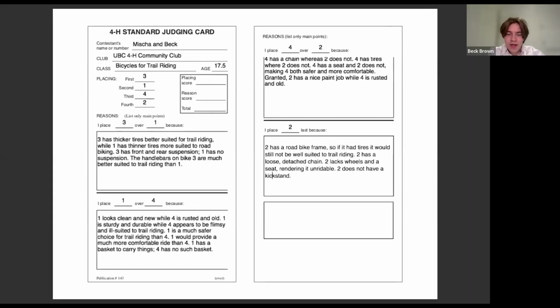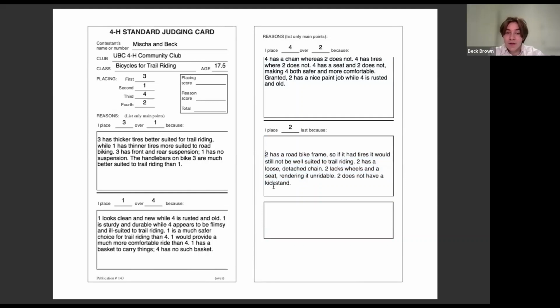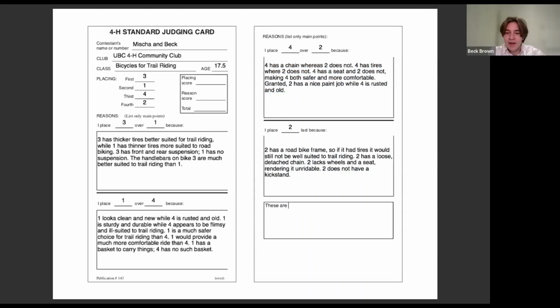I'm quickly just going to do the last box, which is your conclusion. So you're going to talk about, I believe that this class of bicycles used for trail riding should be placed 3, 1, 4, 2 for the reasons that I have given above. You can phrase it in a way like that. Yeah, the sentence is always the same though.